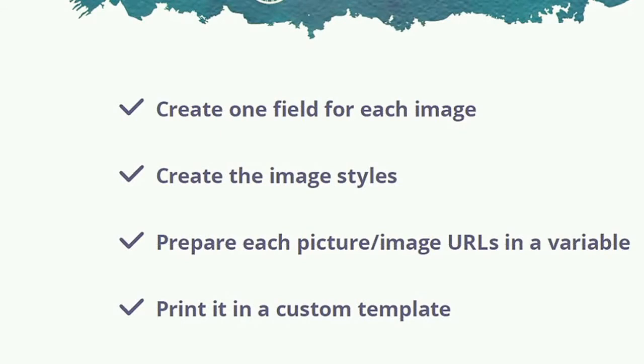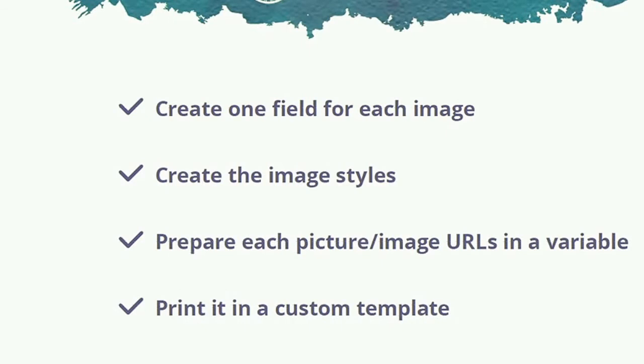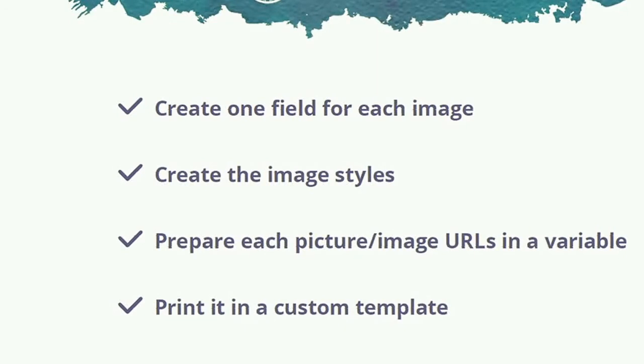On Drupal 8 I think you really don't need to prepare it. It's a filter, but I'm not sure. I've done this only on Drupal 7. And you finally print it on a custom template. You write the picture stuff on the template, and then you have it. So it's a way to solve the designer's creativity.